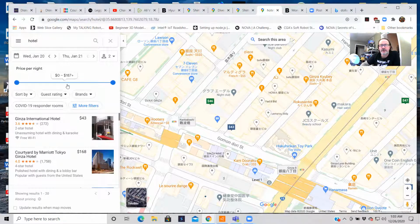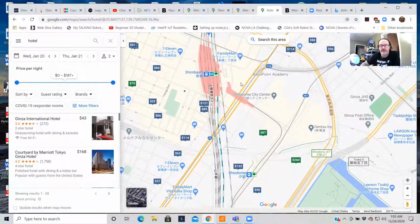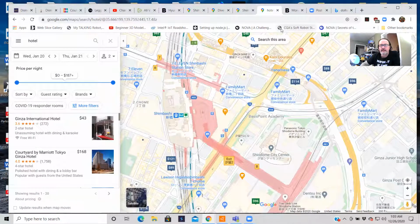So there's lots of really cool hotels and stuff going on around Shimbishi Station. Pretty famous place, a tourist attraction for foreign people. So it's not a bad place to walk around and visit and check stuff out.